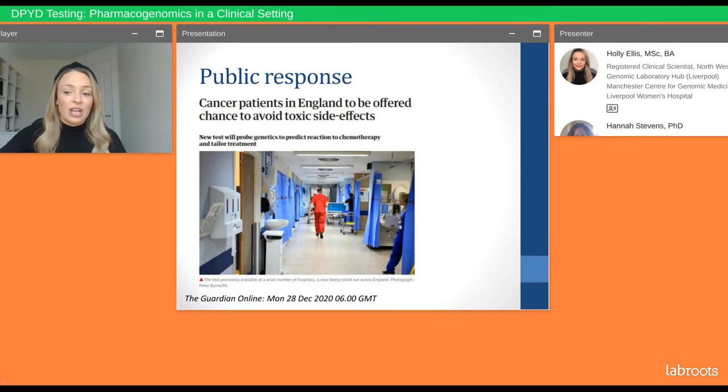The positive impact of this service has been recognised by the media, and this article was published by The Guardian in December last year. It's evident that this will have a positive impact on the care and treatment of many patients receiving this type of chemotherapy.